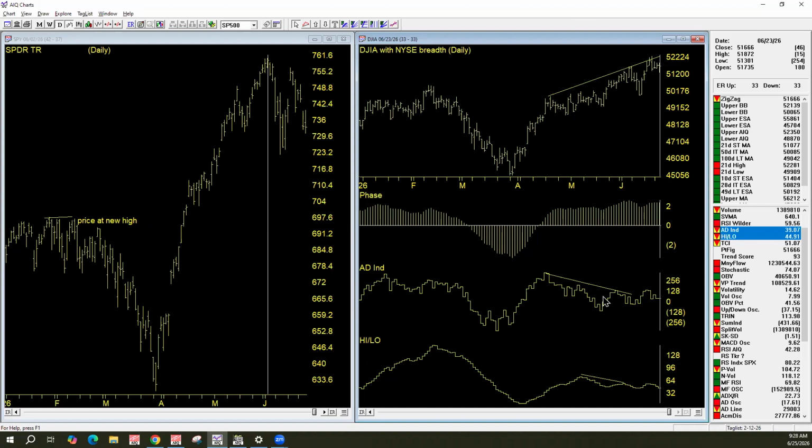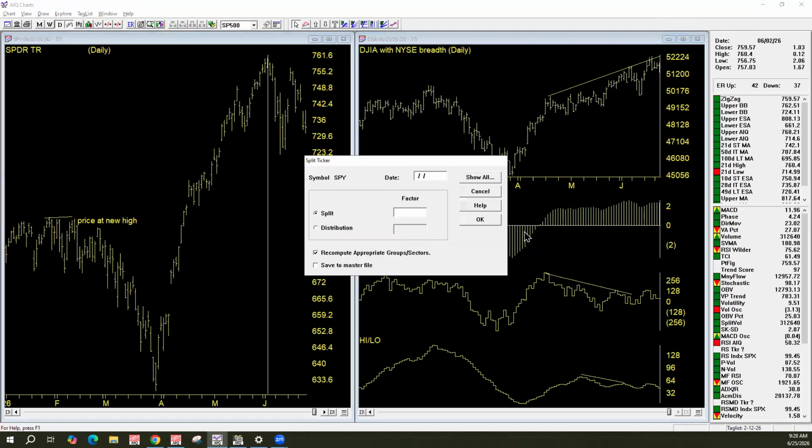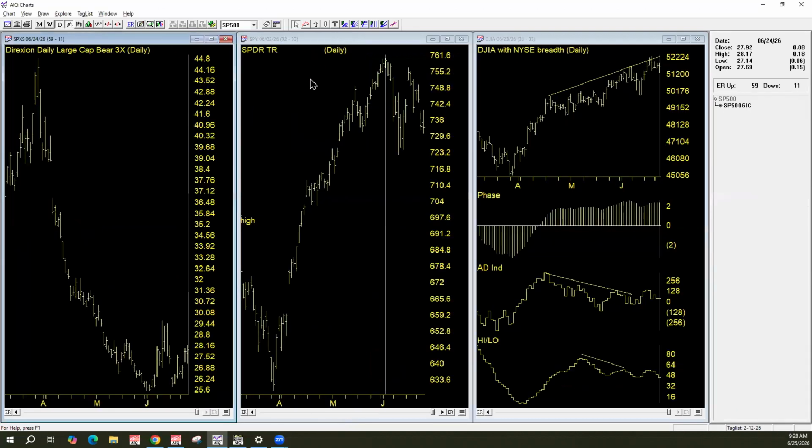So we know we got a sell signal back here. That was pretty good. We could have made some money if we decided to short the market, for example, and used a ticker like SPXS. Direction was daily large cap bear 3 times, right? If you'd taken advantage of those sell signals back here, you could have bought in at around 25.77 and ridden this up towards the 29 area.